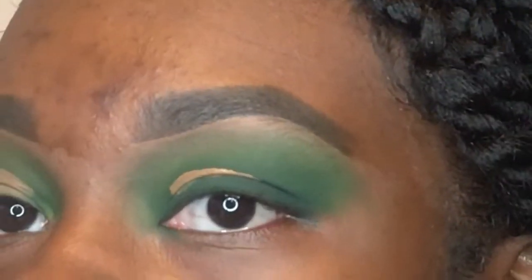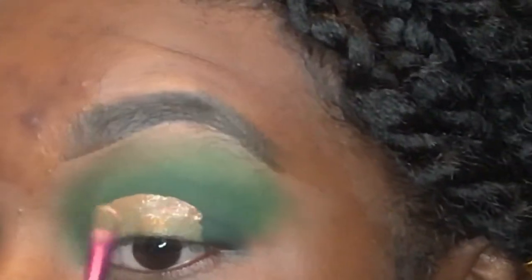For me, it's good to do my cut crease from an angle, like me looking down, because I can tell exactly where my eyeball and not my eyelid is. And I know I have hooded eyelids. Instead of cutting my crease right there, I cut it higher, also to give that illusion.